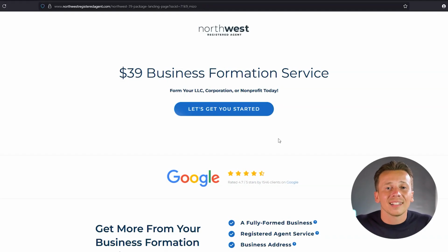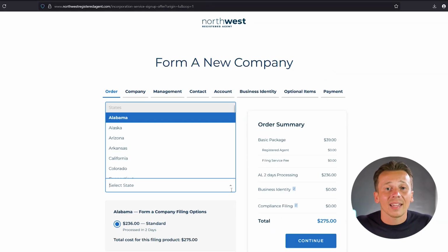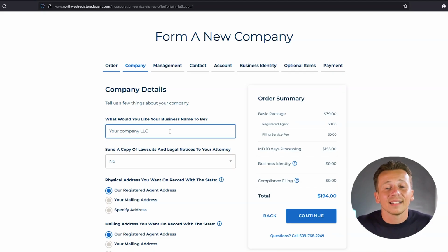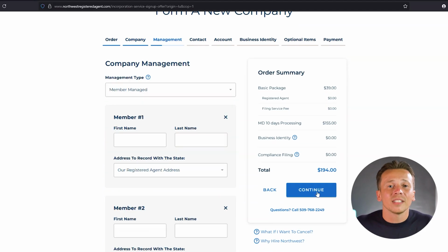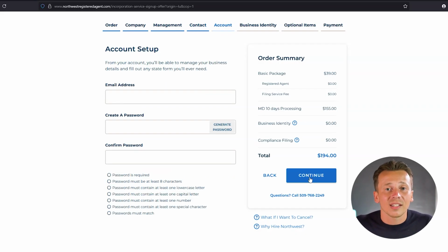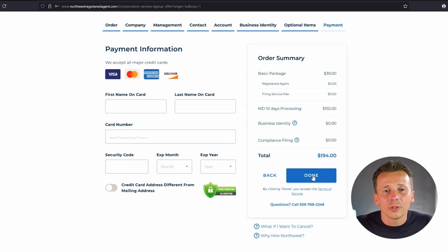Then on the website, click on the button to get started. You'll be asked what type of business you're starting and in what state. So we'll select LLC and the state you're starting your LLC in. Next, you'll be asked to name your company, the purpose of your business, and the business address. All you need to do now is type in the members of the LLC, give your contact information, and select if there's any additional things you'd like Northwest to take care of, like getting your EIN or setting up a trademark. Once you've done that, all you need to do is submit payment and you're done.